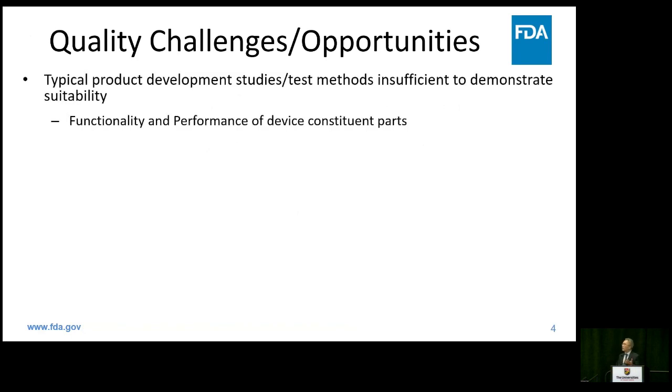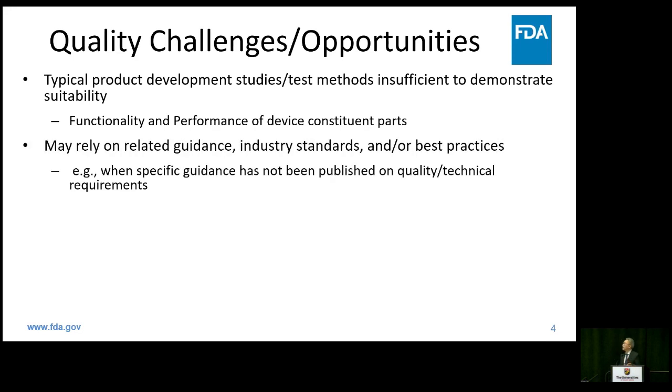To begin with, we have typical product development study and test method, but they may not be applicable to demonstrate suitability in relationship to functionality and performance of device constituent parts, especially when they are complex. And we may have to rely on related guidance, industry standard, and/or best practice when specific guidance has not been published.